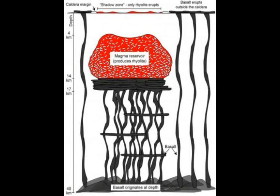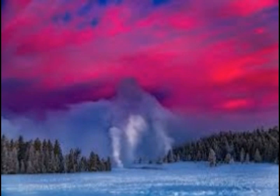Rhyolite is a volcanic rock or lava that is characteristically light in color, contains 69% or more silica, and is rich in potassium and sodium. Low silica rhyolite contains 69 to 74% silica. High silica rhyolite contains 75 to 80% silica. So these rhyolitic lavas of Yellowstone are viscous and tend to form thick, blocky lava flows or steep-sided piles of lava called lava domes.